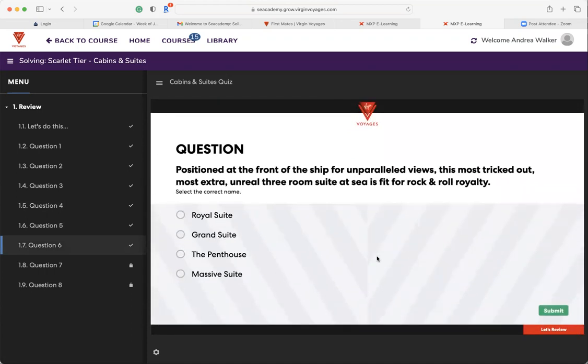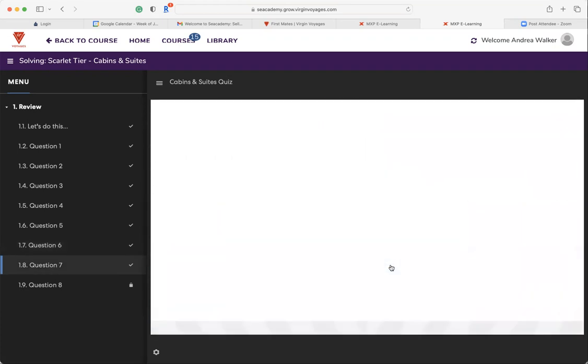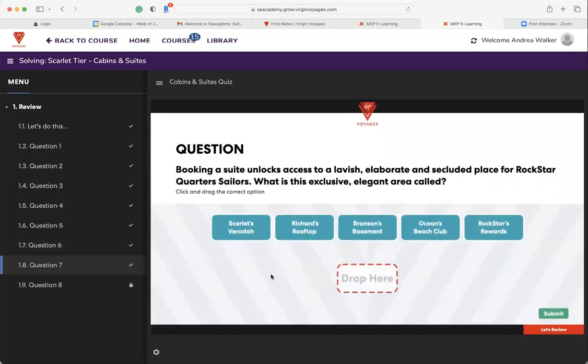All right, positioned at the front of the ship for unparalleled views. This most tricked out, most extra Unreal 3-room suite. That's the massive suite, I believe. All right, and booking a suite unlocks access to a lavish, elaborate, and secluded place. That's Richard's rooftop.